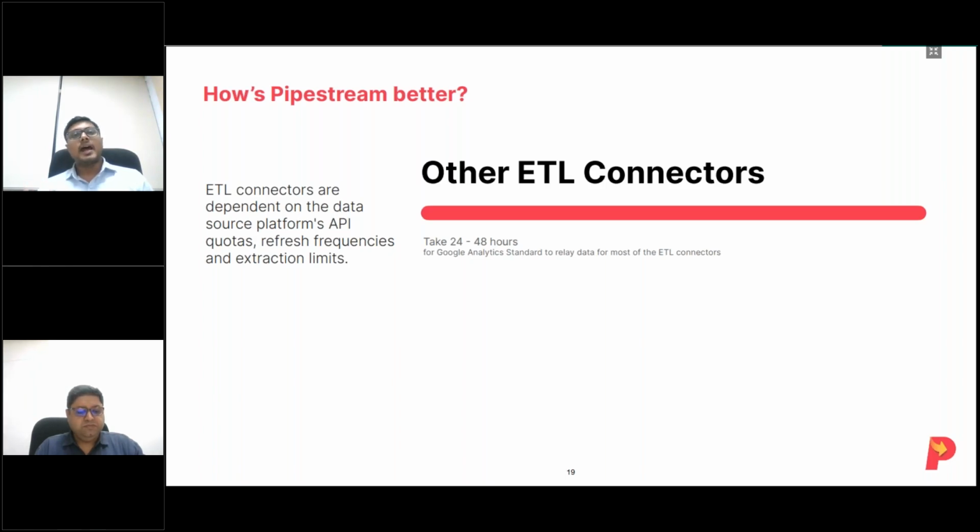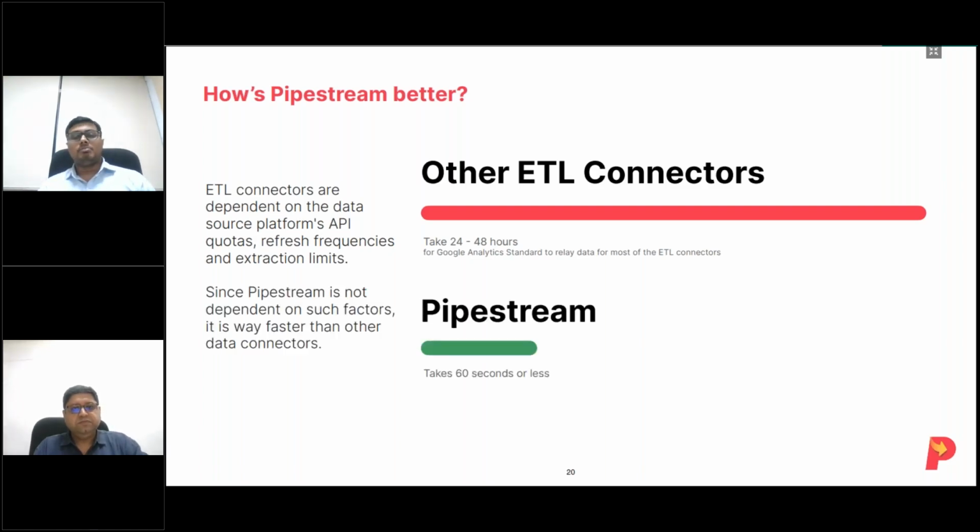Now ETL connectors have to abide by those to send in data from X to Y. But what's the best part then? For Pipestream, we are not dependent on any of the source platforms' APIs. We directly take it from the website itself. So there are no platform API limitations for us, and that's how we are way faster than it. We don't take 24 to 48 hours. We can actually do it in less than 60 seconds, and that's our promise.